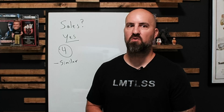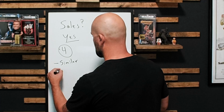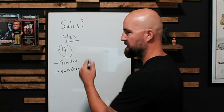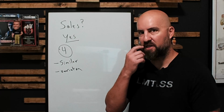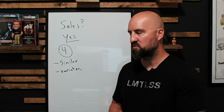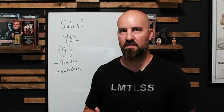The next way that you can do this is a variation of a product that is doing well. Pardon my handwriting, it says variation, it doesn't look like it, but that says variation. So a variation of the product that's doing well. So if you sell a gemstone necklace that's gold, maybe you want to do a silver, maybe you want to do a bronze, maybe you want to do a different size, so different variations of what's already doing well.